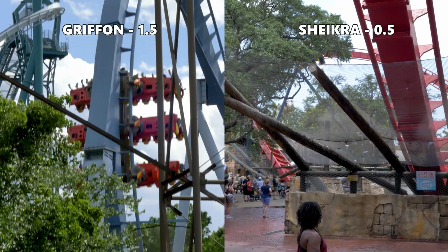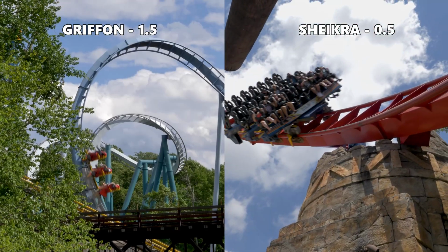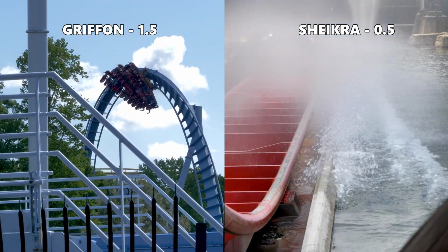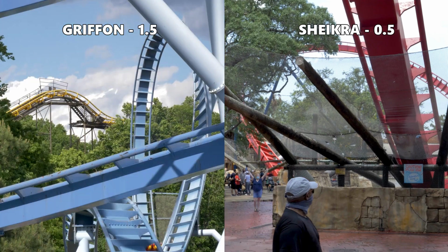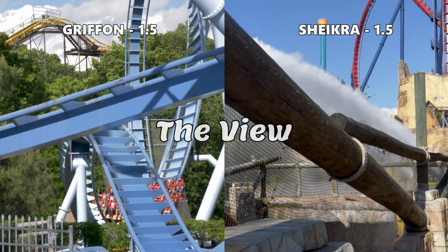As for Griffon, the ride still looks good, but it's still a little bit open and doesn't have as much theming as SheiKra does. Beyond the ride station, the only area of theming I guess would be the Splashdown, but even that, not so much. SheiKra gets this point.